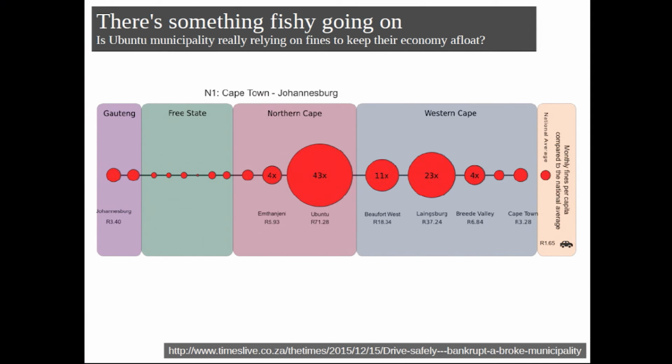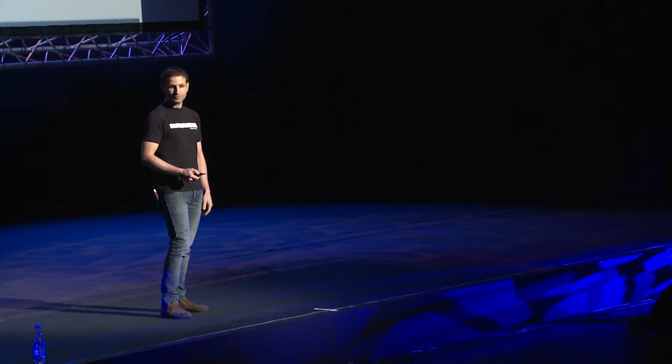You hit the Northern Cape, you hit Ubuntu municipality, 49% of all of their income comes from fines. 49%, that's huge. It's 2,300 rand for every man, woman, and child in that municipality. And only 25% of them own cars. That really sucks for people living in Ubuntu municipality. So we published this on Times Live, and the headline there was, Drive Safely, Bankrupt a Municipality, which I thought was pretty interesting, because this 49% is more than rates, water, electricity, sewage, and refuse removal put together. So there's some interesting stuff that you get from something like that.